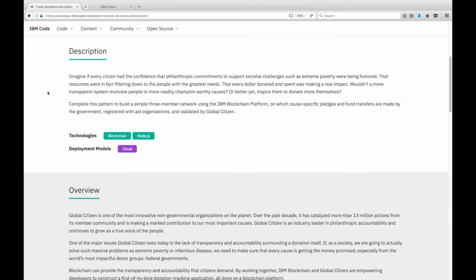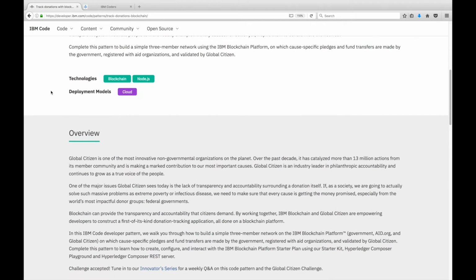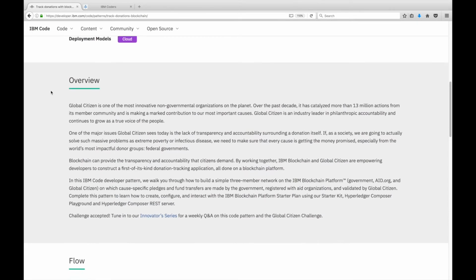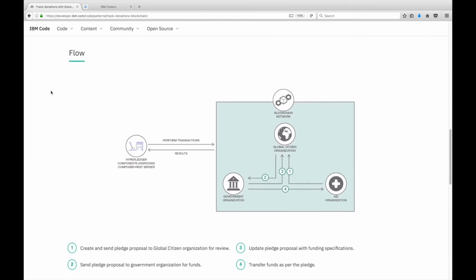The description of this code pattern is that there is a global citizen that can monitor the donations from a government agency to make sure that they're going where it's needed. And you can read more about this specific use case and how the solution is created on this page. If you scroll down, you'll also see the flow of how this application works and how the blockchain network functions.